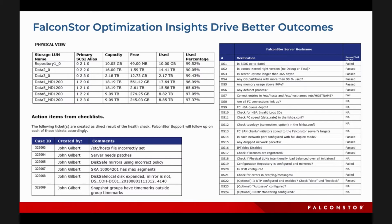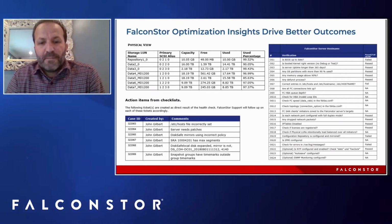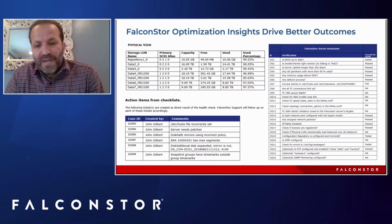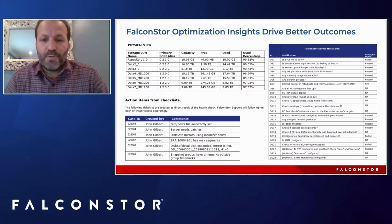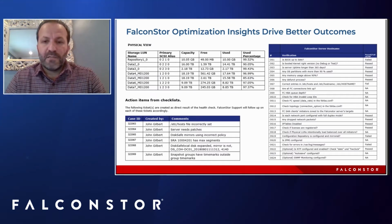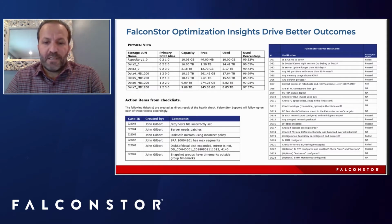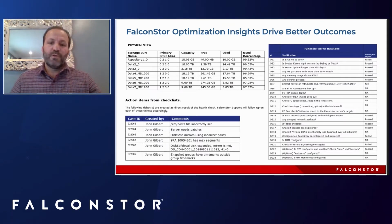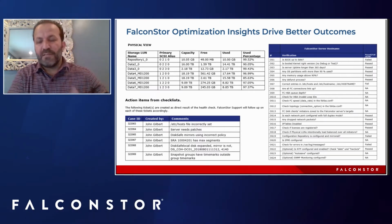And so throughout the weeks and months of this environment, there's a need for taking a full audit of this from time to time, and that's what we offer with our service, which is what we call FalconStor Optimization Insights, because really that's what it is. We go through not only our logs and our features and software, but we also look at how we interface with the network, with the fiber channel, with the storage and the hypervisors on the clients.